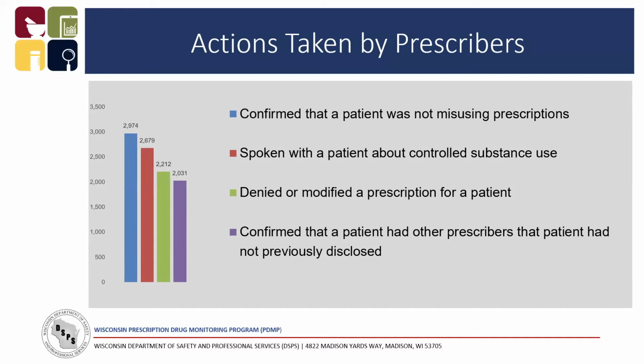And third, over 50% denied or modified a prescription for a patient. And last, nearly 50% confirmed that a patient has other prescribers that the patient had not previously disclosed. These are just some of the ways prescribers have shared with us how the PDMP has positively informed their clinical decisions and practice.